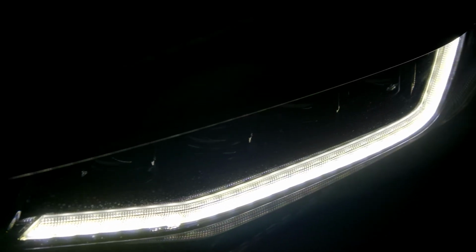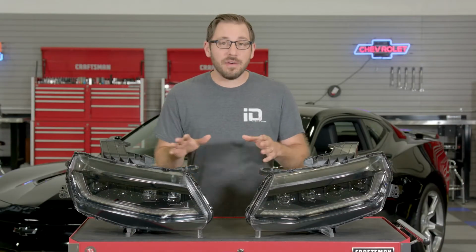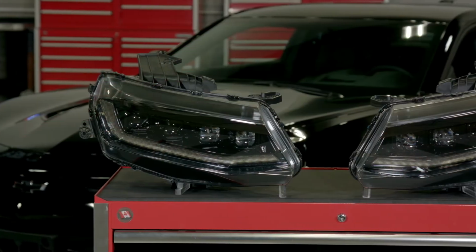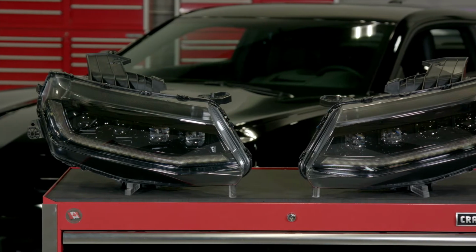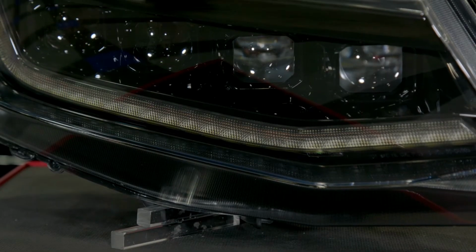This DRL bar uses bright and powerful 5000 Kelvin LEDs to emit a beautiful white light, and with the flick of a turn signal, they immediately turn into an amber and create that great looking sequential light movement. Now, if you are not a fan of a sequential turn signal, do not let that stop you from pulling the trigger on a set of these headlights, because you can easily also set them up to emit just the standard blink mode if you so choose.